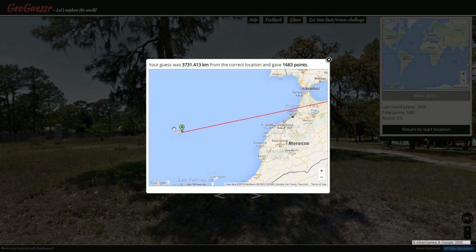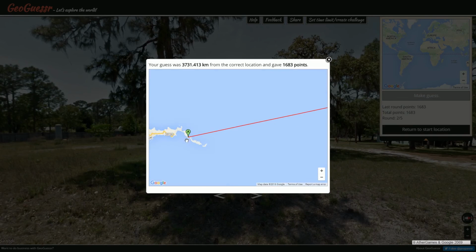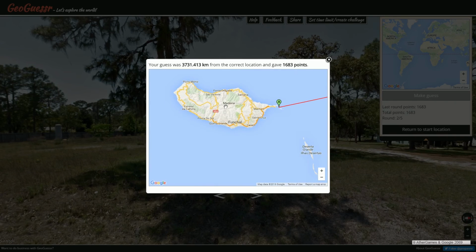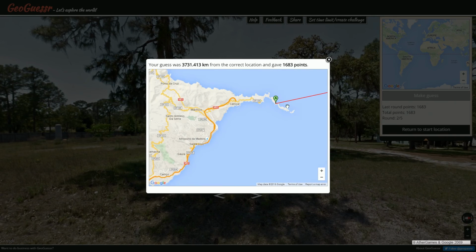The answer was actually, okay, oh, there's the finger-like tendril. It was Funchal. Well, there you go. Part of Portugal. It's not the Azores, which is this one. It's this one right over here. What's the name? Madeira. There you go. That's the name of this place. I always keep forgetting the real name. 1683.